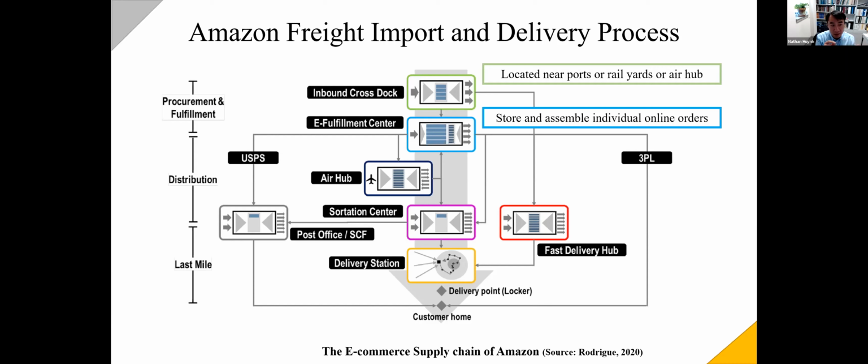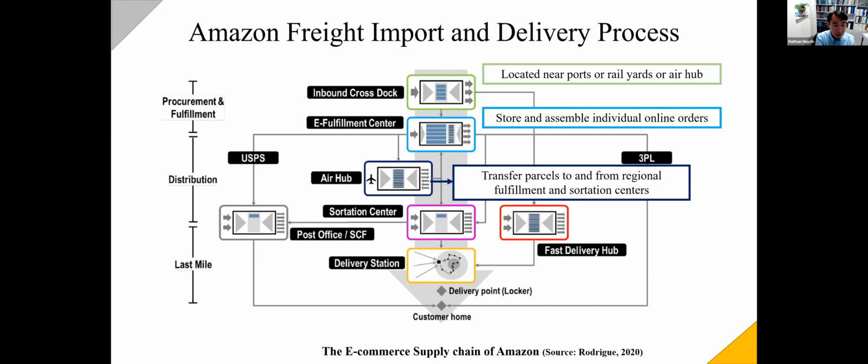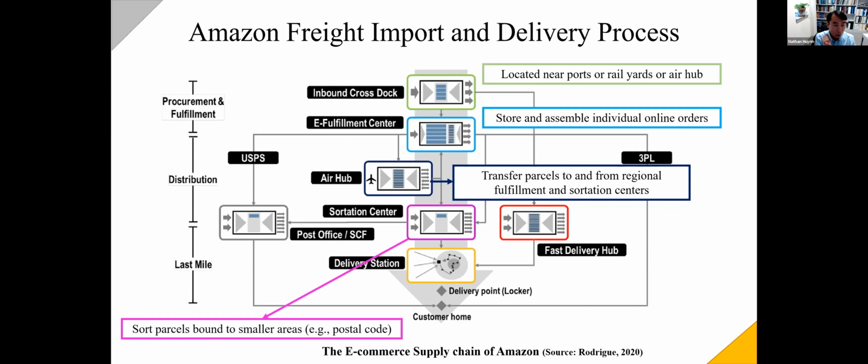and then brought to an inbound cross dock. The inbound cross dock is usually located near a port or rail yard or an air hub. Once the container gets to the inbound cross dock, it will get unloaded and transferred to the Amazon e-fulfillment center. And at the e-fulfillment center, this is where the goods get stored and assembled for individual online orders.